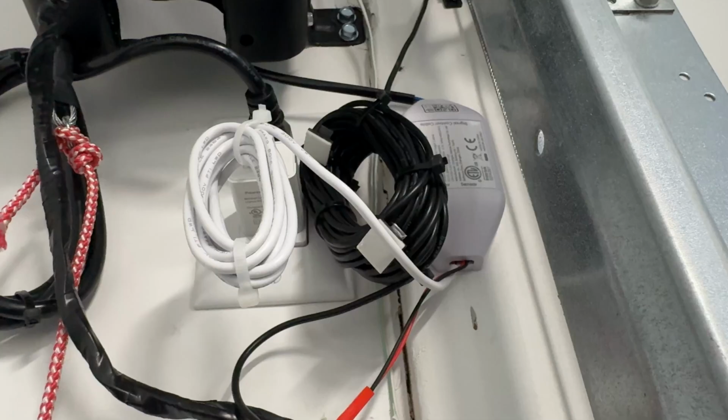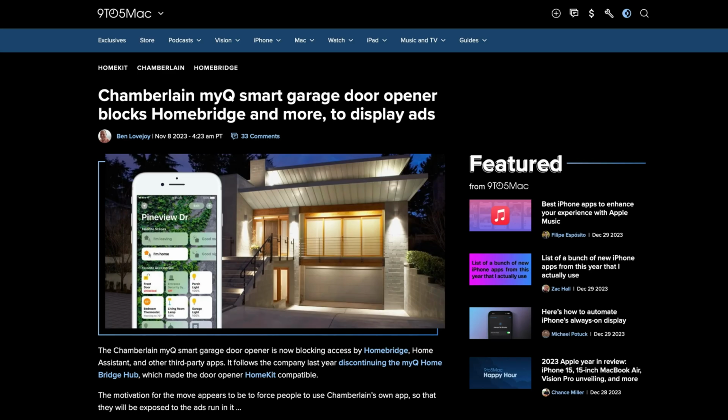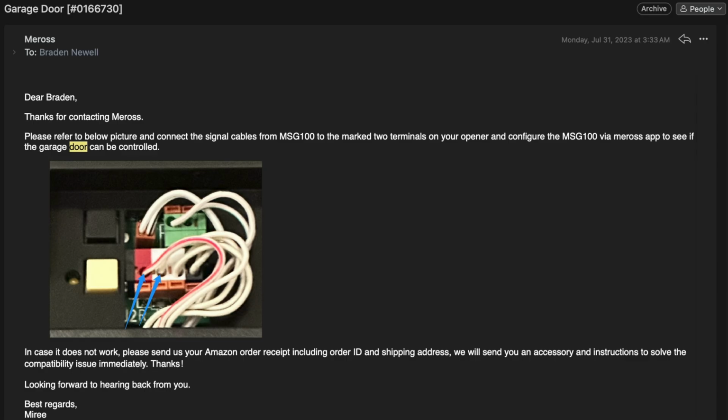For my garage door, I installed the Maris garage door opener. Now my house came with a MyQ garage door opener already installed, and at one point, MyQ sold a HomeKit hub, which they discontinued, citing low demand and too many problems. So naturally, people began integrating their MyQ garage door openers into HomeKit with HomeBridge and Home Assistant, only for those connections to later be blocked by MyQ's parent company, Chamberlain. Naughty. Fortunately, thanks to the awesome folks at Maris, their support team was able to direct me to which wires I needed to connect the garage door opener to, and now I have an awesome retrofitted HomeKit garage door opener.